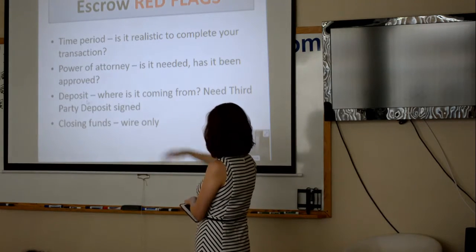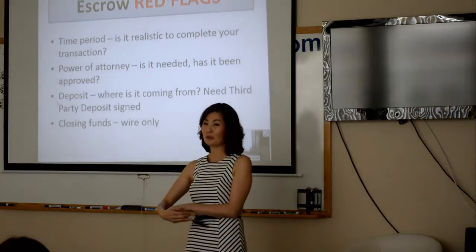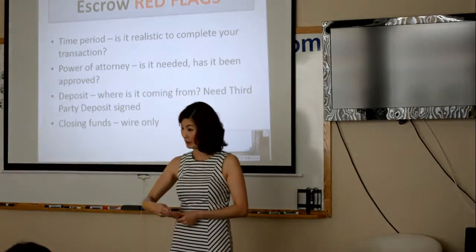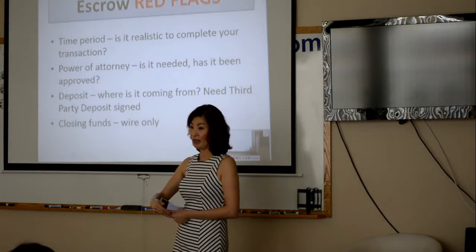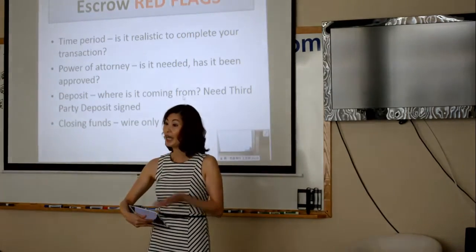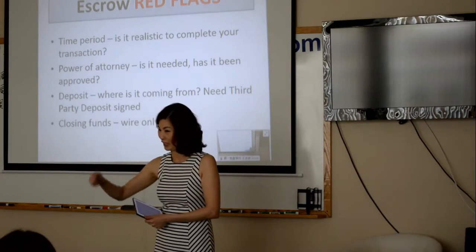Now, deposit. Another item that is really important is the deposit. And from the deposit, we refer to, from the beginning of the transaction, the earnest money deposit, the buyer's EMD, when they write the check. We need to make sure you take a look at it and see whose account that is. Is it the buyer's account? Many buyers, especially those who own a business, may take out the business account and write a check.